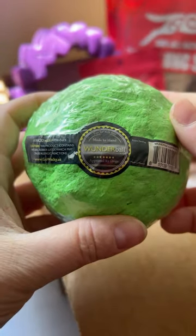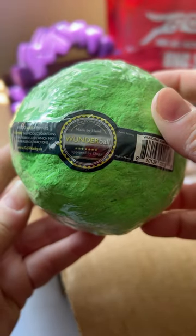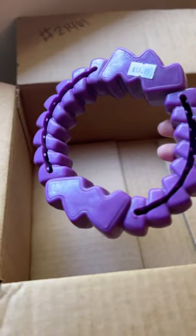Before I began filming this video, I totally forgot to put back this indestructible Wonder Ball. This was another item that we received that we are excited to try out. Last but not least, for the bonus item drawing, we received this puzzle feeder.